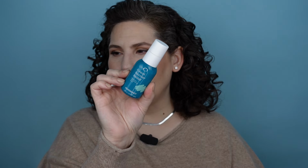They only had the matcha pudding from Peach and Lily this year, but that's okay. Every time there's a Peach and Lily product for 50% off, I always grab it. All right, another favorite serum of mine is this. This is the Great Barrier Relief from Crave.